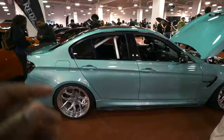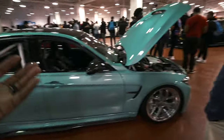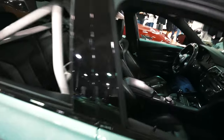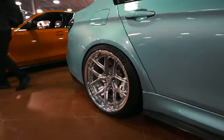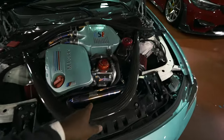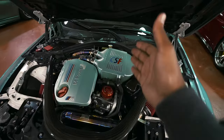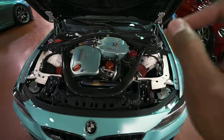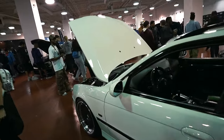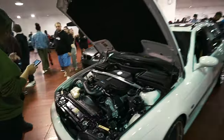Really clean setup. Now I want to say this is painted really unique, green, pastel, all type of craziness. Sitting on big boy HRE wheels, with the engine as well, RK titanium, CSF, all the signature pieces you'd want to do to your S55 motor. Really nice. I'm really trying my best to film in here because there's a lot of copyright music, but just have to stop and look at this one.